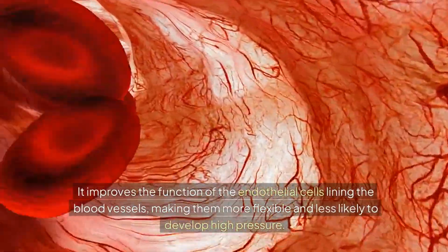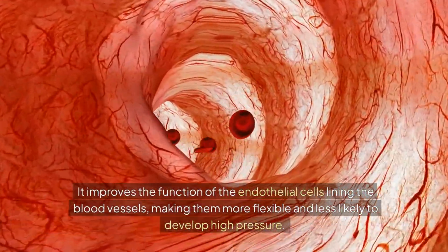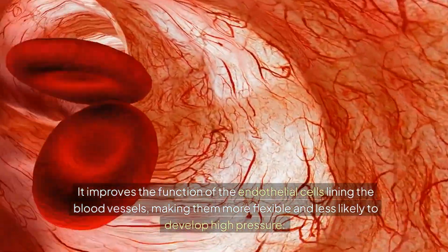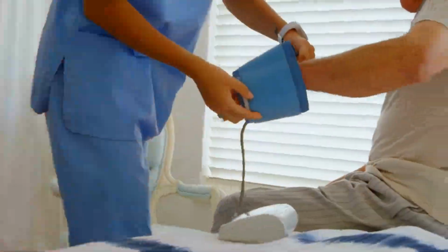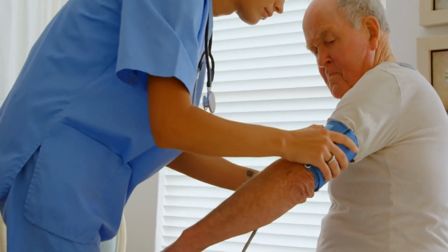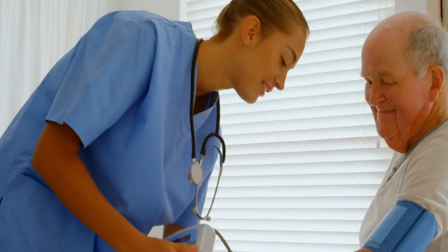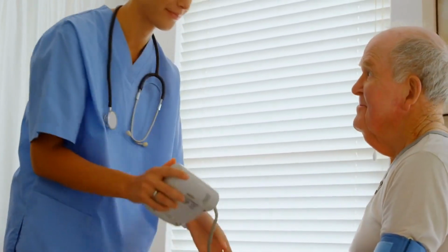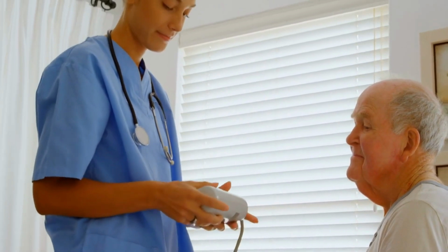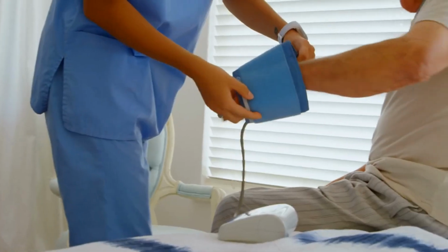It improves the function of the endothelial cells lining the blood vessels, making them more flexible and less likely to develop high pressure. A meta-analysis study found that an increase in potassium intake of 1,640 milligrams per day was associated with a reduction in systolic blood pressure by 4.9 mm mercury and diastolic blood pressure by 3.0 mm mercury in individuals with high blood pressure.